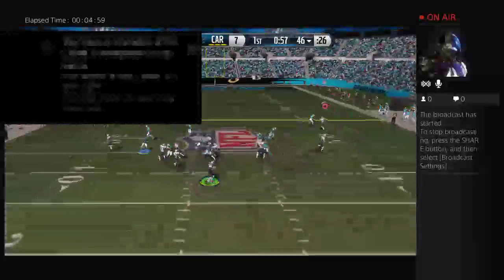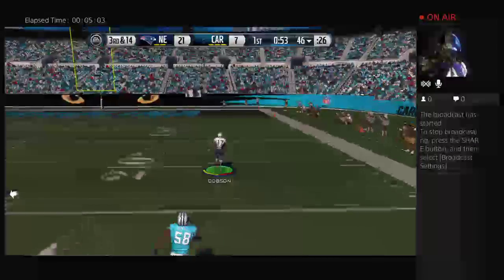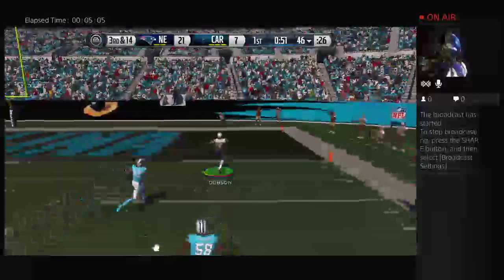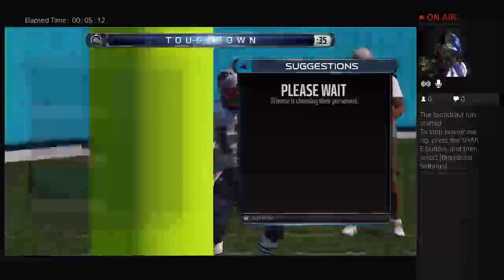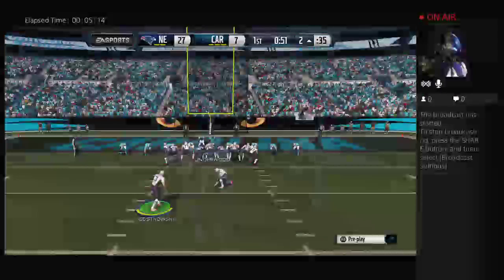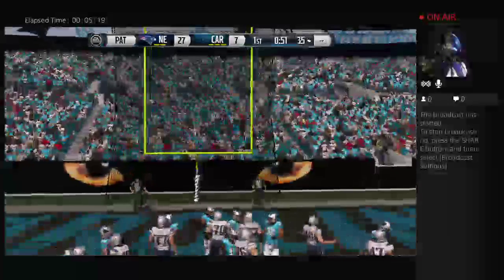It's a two tight end formation. And there's Dobson. A foot race to the end zone. The 10, all the way home and all alone. Touchdown. This offense, they are so aggressive. I love it, man. Even though they had the lead, they kept pressing the issue, and they got another touchdown to increase that lead.